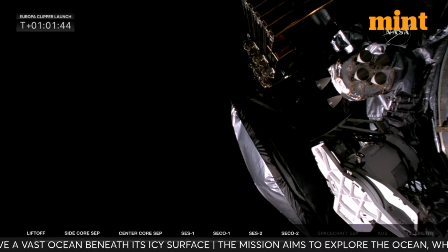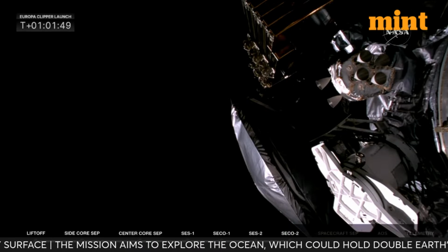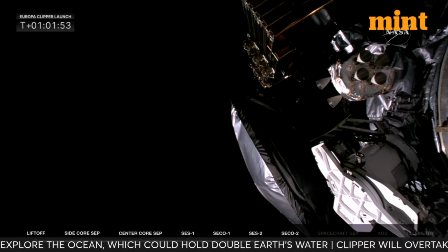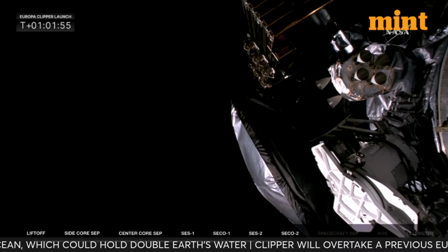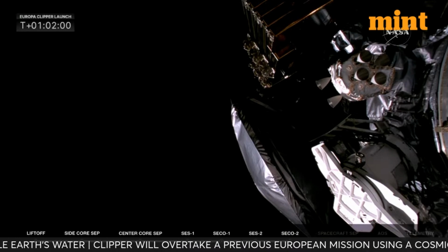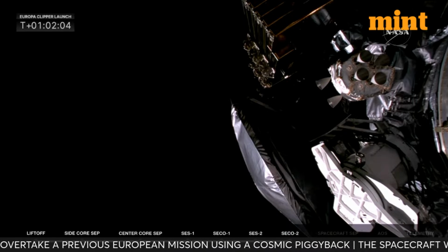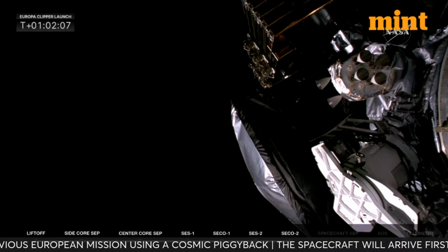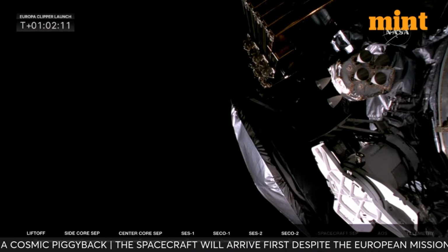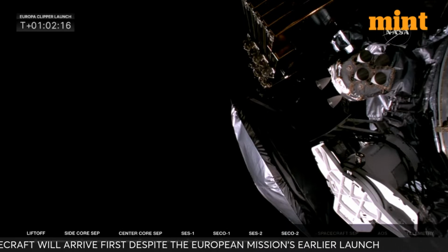Things are looking really good. We're about a minute away from expected payload separation. Things continue to look good as the stage 2 altitude continues to increase. Velocity is at a steady state now for stage 2, and things are looking really good for this portion of the mission. Getting close now. Less than 30 seconds away from separation. There you see the Europa spacecraft, those massive solar panels that you were talking about all stacked together.